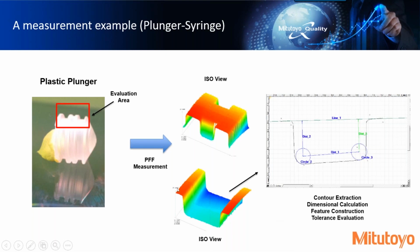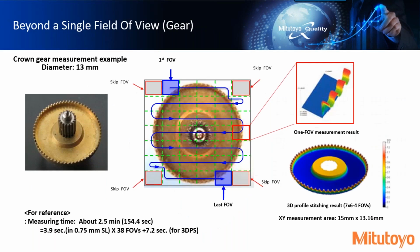And if you see the bottom ISO view and then the evaluation, you can see this particular contour is actually offset. So real hard to measure. It's not flat. It's on a cylinder. It's got probably the three hardest things to see, to evaluate, but quite easy. Again, we're talking about 4 or 5 seconds to do this evaluation.